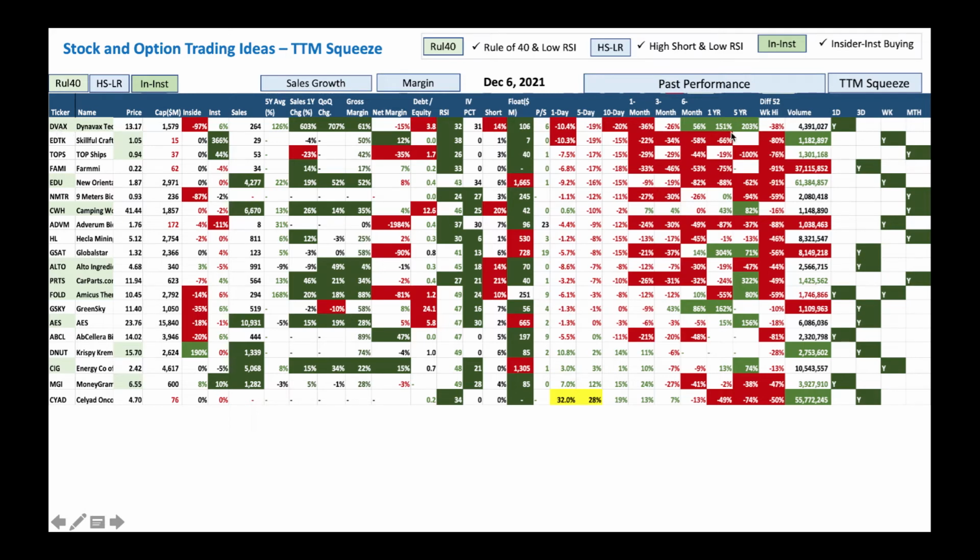And as you scan through here, it's done great in 1 year, 5 years, and 6 months. It's got a daily squeeze here, so nice volume. With that, this could be a good candidate to look at for a trading idea. And we've got a few more here. We've got EDTK here, a $1 stock. Nice institution buying, as you can see here, and it's got a nice net margin. The company is making money right now, and the stock is really down all along. There are no green shoots here. Nice volume, really more than double normal trading volume.